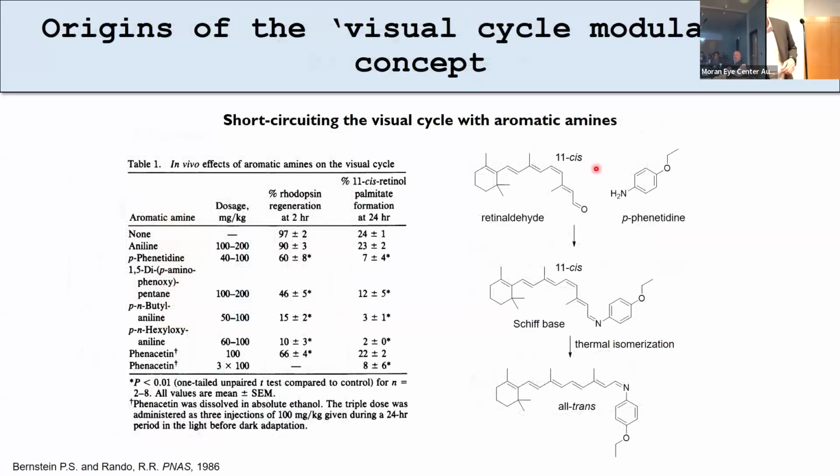Okay, so let me now talk a little bit about the concept of visual cycle modulation. Dr. Bernstein already mentioned this. I'm not giving away your age or anything here. This is work from Paul Bernstein when he was working with Robert Rando at Harvard during his PhD. It was known that some aromatic amines are retinotoxic, and they investigated why that's the case. What they found was that certain aromatic amines block the regeneration of rhodopsin. I believe this was in a frog model. And not only that, they could also block the formation of 11-cis retinyl palmitate, again at 24 hours.